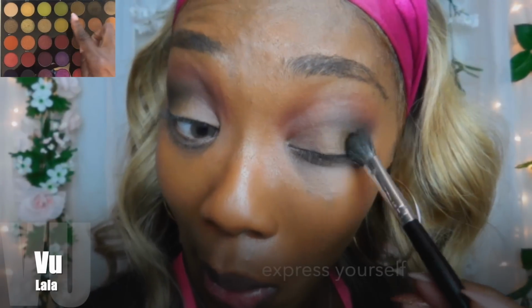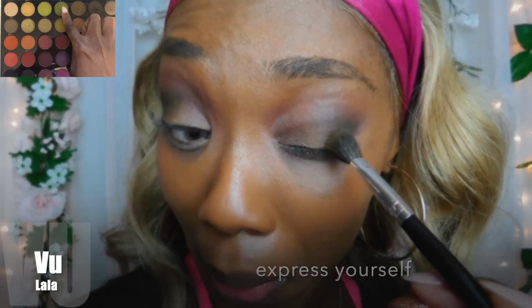Now going in with the color Green with Envy, also from the Boss Mood palette, and I'm gonna take that in the crease and deepen the crease out, or should I say smoking the crease out. I didn't know that these colors were gonna turn up this dark when I put them on.